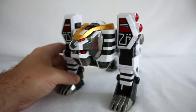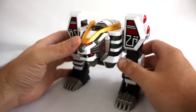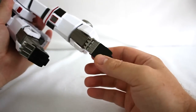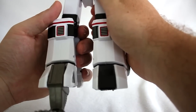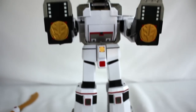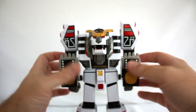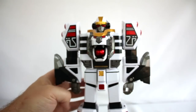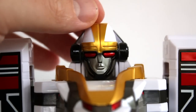So let's get him to warrior mode. Transforming him to warrior mode, just like the original, is super simple. Just fold these bits down here and fold the feet in like this. Do the same on this leg. Fold that bit in, and it's starting to get tall. We'll fold this down, fold the tiger feet up, fold his hands around, and head up, open this up, and that's it. I really do like the new head sculpt they have on the TIGERZORD.